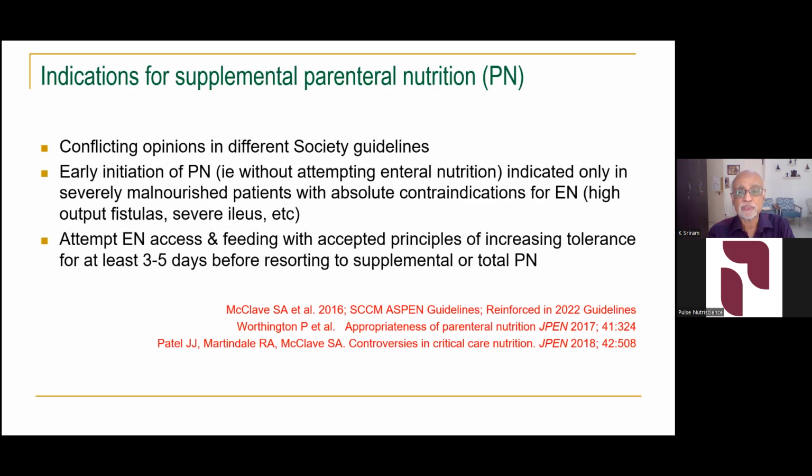Now, when you have a patient with a high output fistula or a total bowel obstruction, I agree that parenteral nutrition should be started sooner. But in all other conditions, wait for 3 to 5 days before resorting to supplemental or total parenteral nutrition. There is absolutely no term in the literature to say partial parenteral nutrition. It's a very peculiar term that we often hear about.